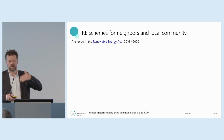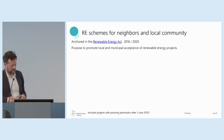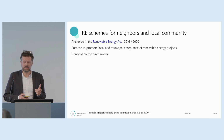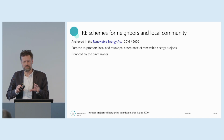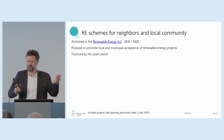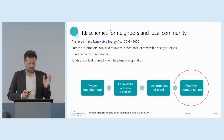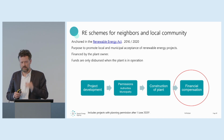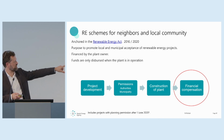The thing in the scheme is that, of course, it's supposed to promote local and municipal acceptance for renewable energy projects and is financed by the plant owner. So the government is not doing any subsidies in this scheme. It's just a question of balancing what is the right price for being a neighbor to a new renewable energy source. And these funds should be reimbursed when the plant is being ready for operation.